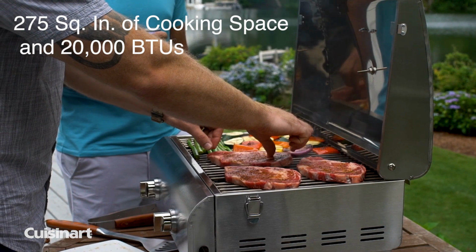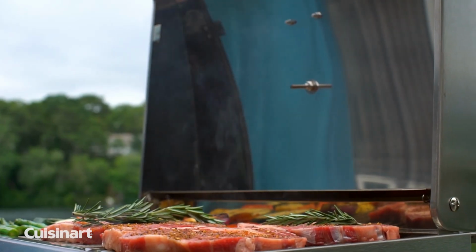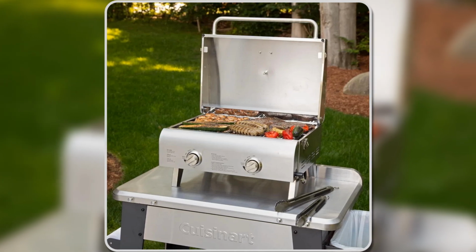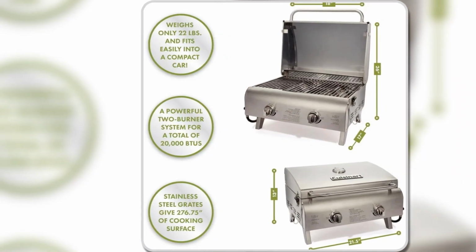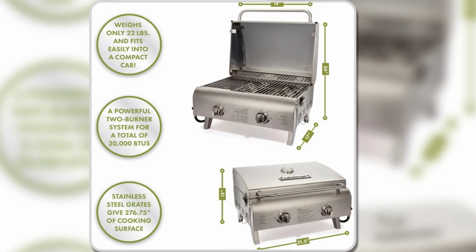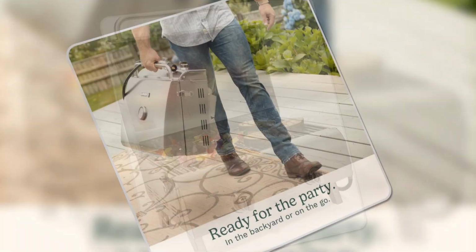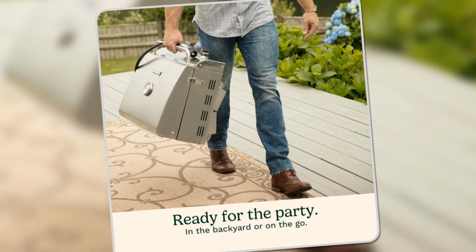cooking. The grill is easy to set up in just minutes, thanks to its no-tools-needed design. Its twist-start ignition and built-in thermometer provide easy control over the heat, making outdoor cooking hassle-free. For those seeking a portable grill with pro-level performance, the Cuisinart is a fantastic option.